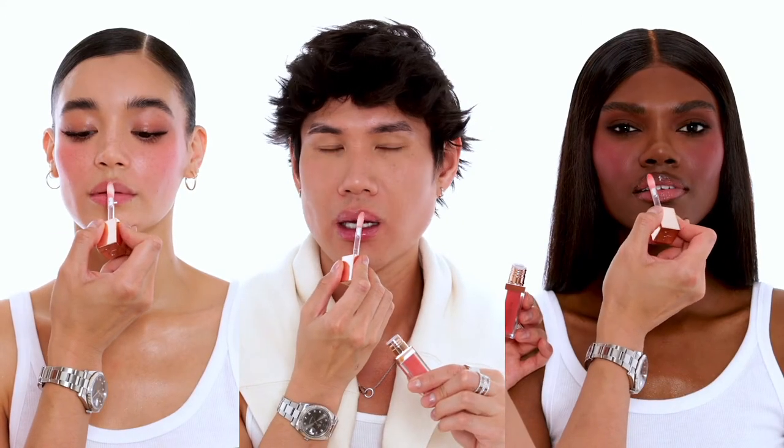So the next shade is 2cc's. This is a really beautiful, I think, just blush, flush lip color. I feel like the perfect, again, every day.